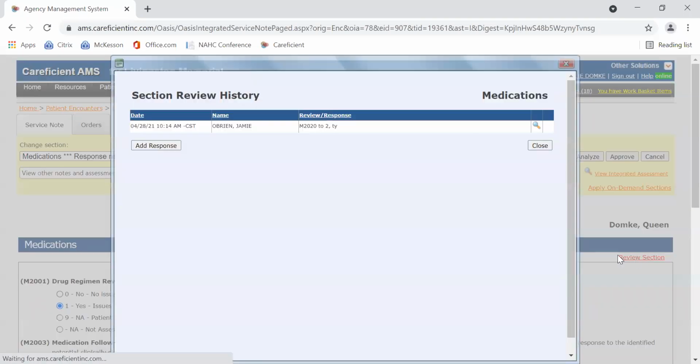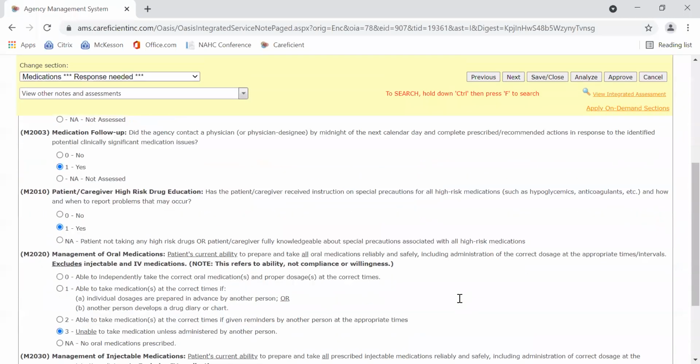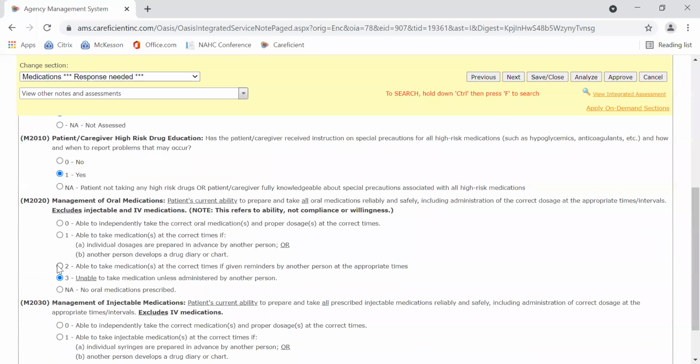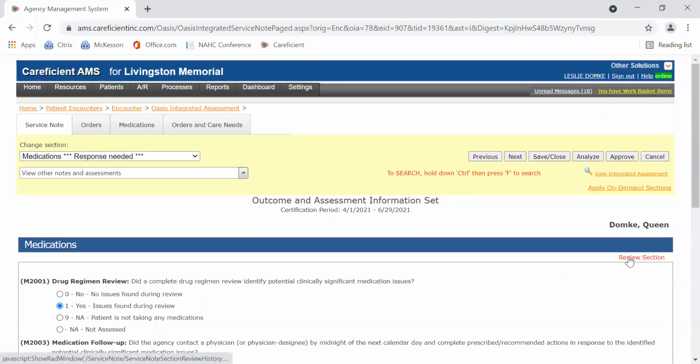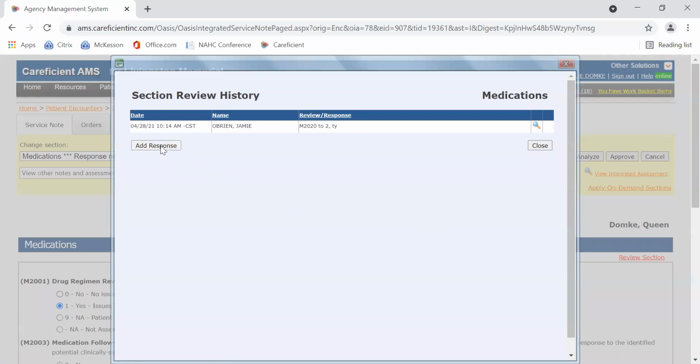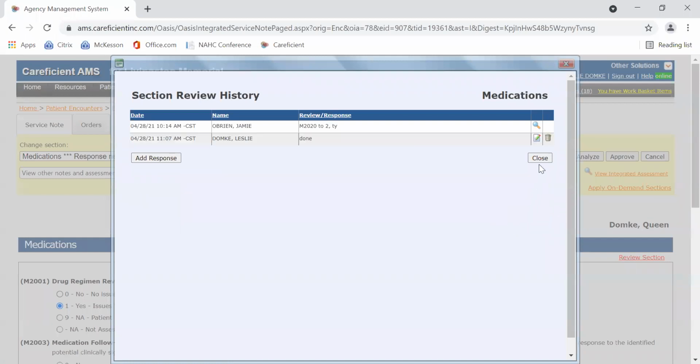So now I'm in meds, review section. 22 should be a 2, 2020 should be a 2. Almost like you have to wait a second for it to reload. All right, 2022. Review. Add response.